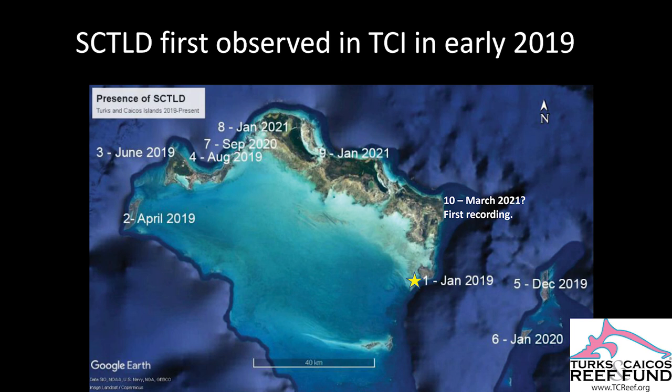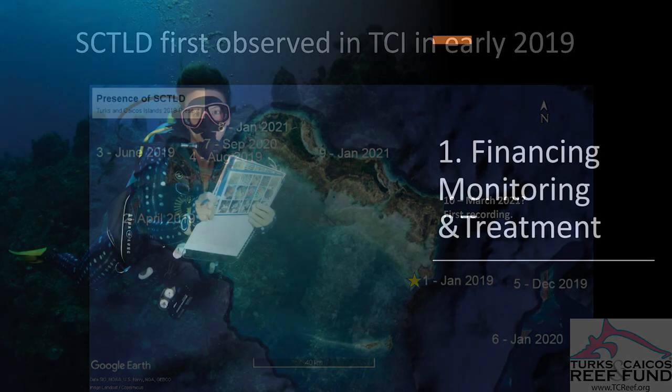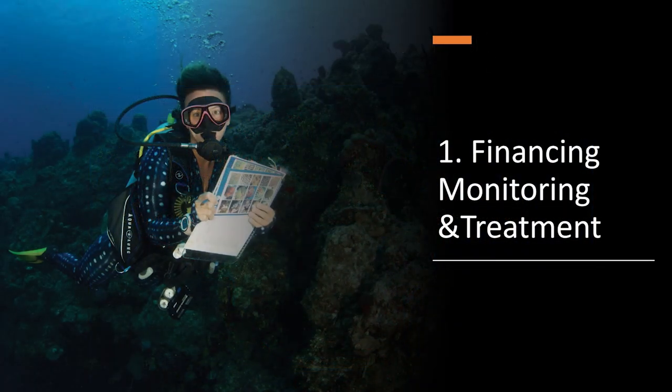At that point, I didn't know anything about coral diseases. Thankfully, in 2018, through AGRRA, we learned about benthic stuff. And the first step was, okay, well, how do we get out there? The Turks and Caicos is quite a large, expansive area, and it's expensive, but the reefs are not accessible from the beach. So how do we finance the monitoring and getting there? So that was the first part, was figuring out monitoring and treatment.